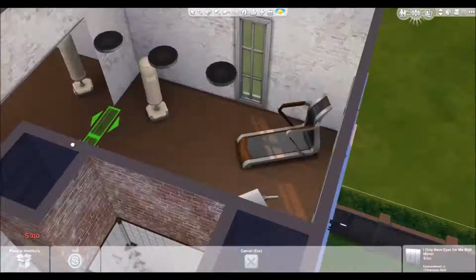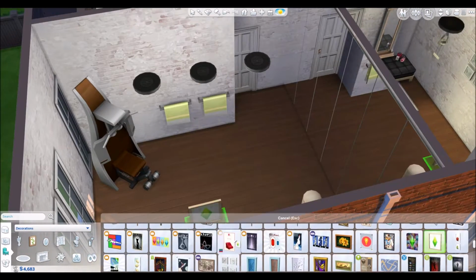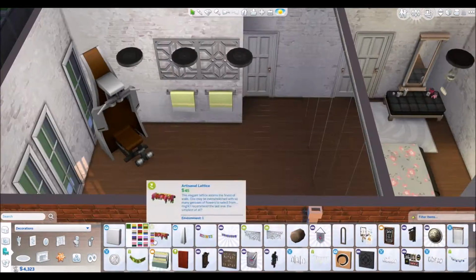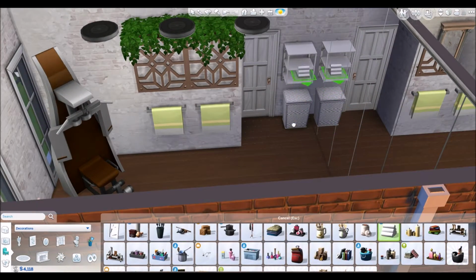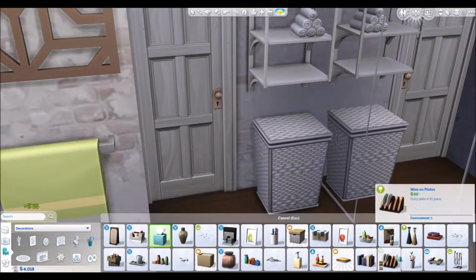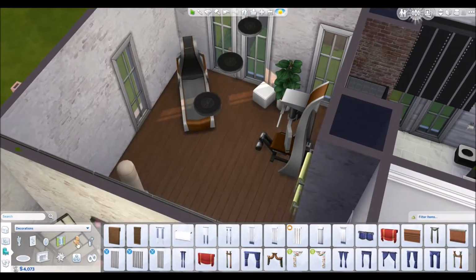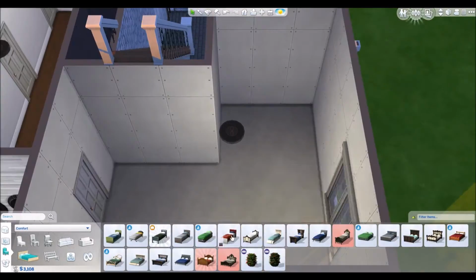And yeah, just doing the home gym. Again, quite simple, quite plain, because what do you need in a home gym really other than the actual equipment? And I didn't really want to repeat myself too much, because I do repeat myself quite a lot when I'm building. And I do like to do it for cohesive reasons, but I also don't like to do it too much because it can look silly. But yeah, like I say, you don't really need much in a home gym, I suppose.